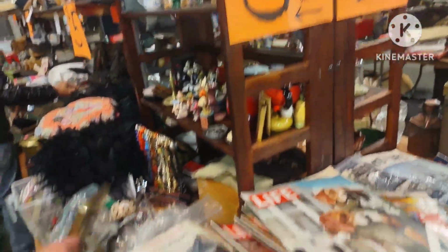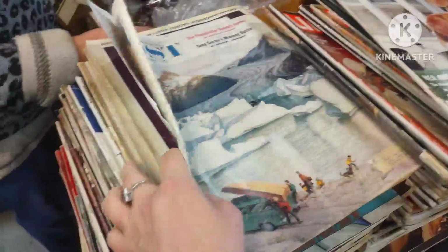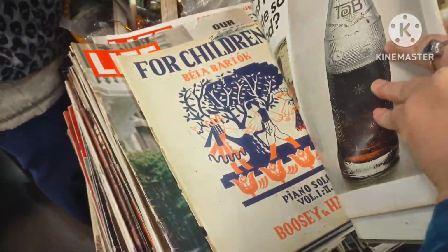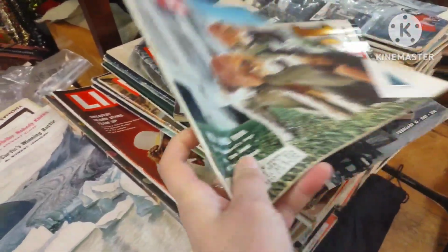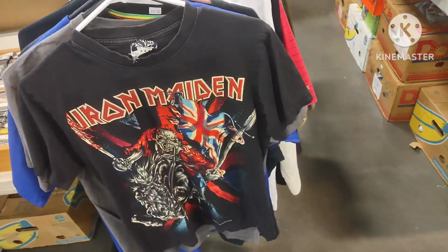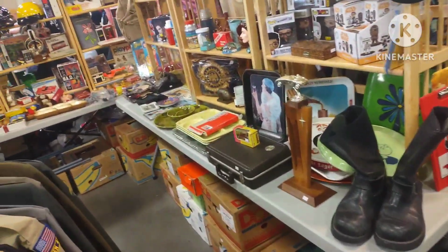I like the booths where everything is priced either $5, $10 straight prices, not individually priced. It makes it easier for me. A lot of huge stacks of magazines. I think a lot of people kept their magazine subscriptions back in the day. I find a lot of collections of these at flea markets. Old school Iron Maiden t-shirt. I'm not sure how much those were. Again, this was a lot of toys and old t-shirts. Tapes. I remember playing tapes in my car back in the 90s.